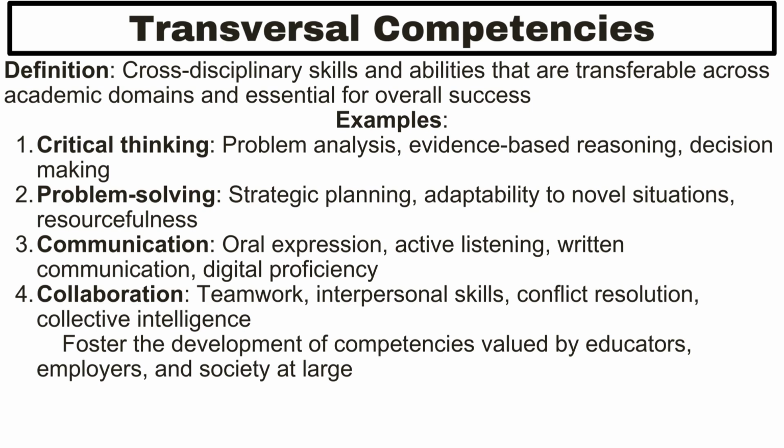Next is communication. The skills to convey information clearly and effectively, both verbally and in writing. It involves listening, articulating ideas, and adapting communication style to different audiences. The last is collaboration. Collaboration is the process of working together towards a common goal. It involves effective communication, active listening, and a shared commitment to achieving shared objectives. Successful collaboration requires respecting diverse perspectives, contributing one's expertise, and fostering a positive team dynamic.